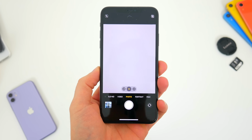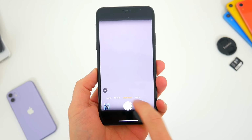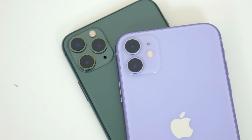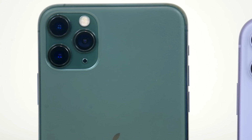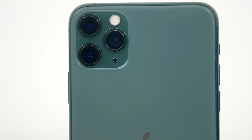You can shoot panoramas, of course, and time lapses, and you can edit photos all the same way on both phones too. For regular picture taking, you're getting the same stuff, whether you spend $600 on the iPhone 11 or $1,000 or more on the 11 Pro. And honestly, that's probably enough for most people.